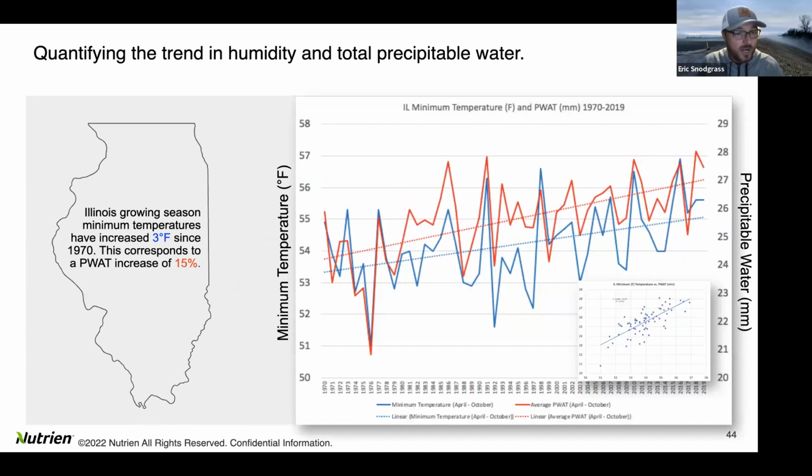In the state of Illinois, my home state, take a look at the statistics I wrote inside the state over there on the left. It's interpreting the graphical data on the right. During our growing season, we've seen an increase in the minimum temperatures of 3 degrees. Now, what does that mean?